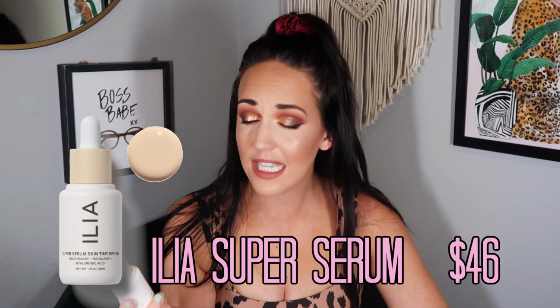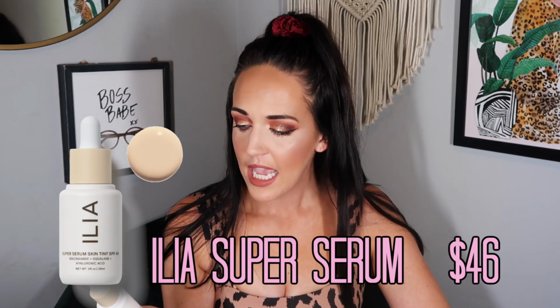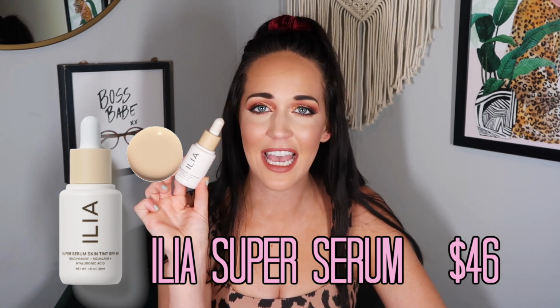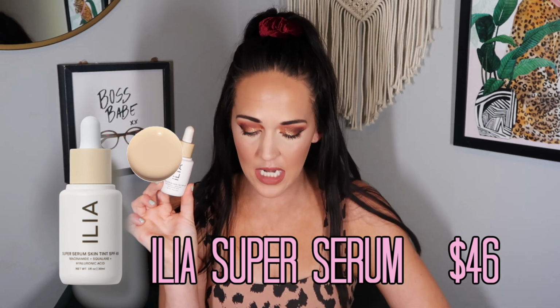I feel like my voice is kind of going. My number 5, I am so impressed with this one, you guys. This is the Ilia Super Serum Foundation. This has SPF 40 in it, and it also has niacinamide, squalane, and hyaluronic acid, so it does have skincare benefits to it as well.